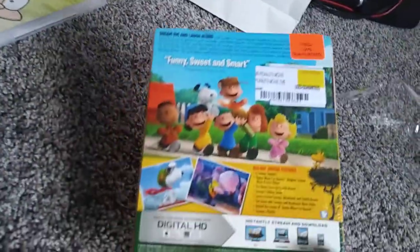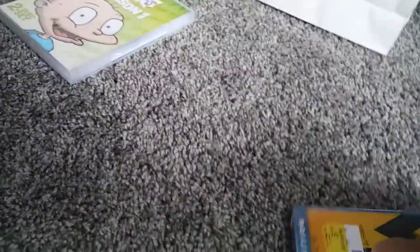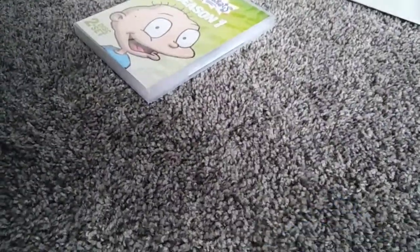And then we have the Peanuts Movie Collector's Edition. I bought this used. Blu-ray, DVD, and digital HD. Okay, let's see what we got.